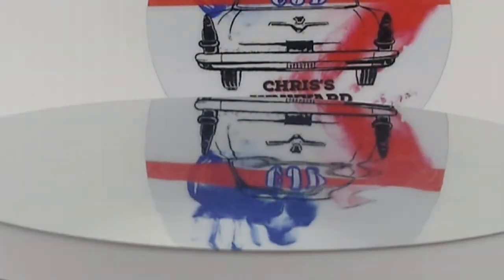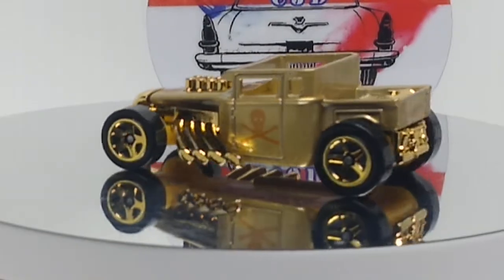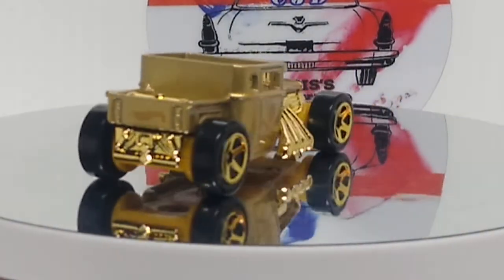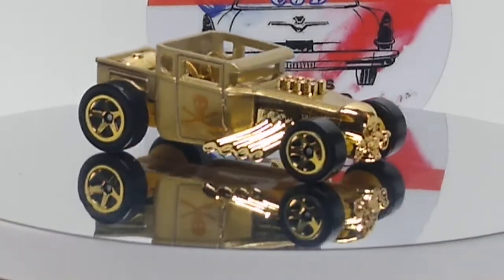All right, next up. This is a sweet one. Bone Shaker Gold. This is the second one that's come out in gold. The Larry Wood one from that Larry Wood collection I believe was gold that I have.